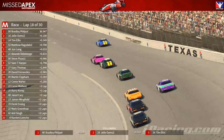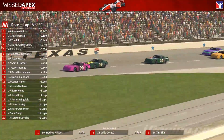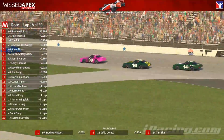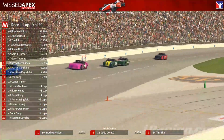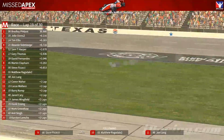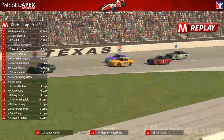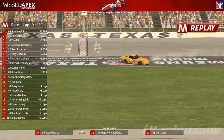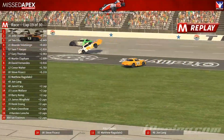I decided to double down. I'm never wrong now. So, Trumpets making up a challenge on John Lang. Oh, they're both in the barriers, though. Not sure how that came about, but Trumpets looked like he was going to be able to make a challenge for that top 5 position, but they're both in the barriers. And I think they took Focaccia with them as well. That's such a shame. Yeah, I can't see Focaccia anymore. It looks like he's out of this one.